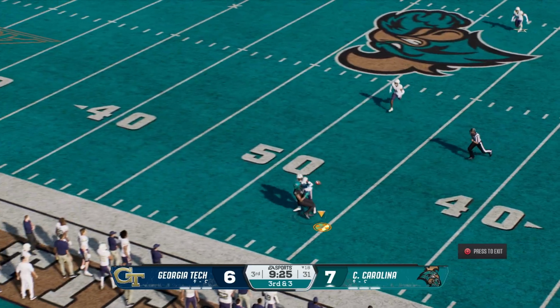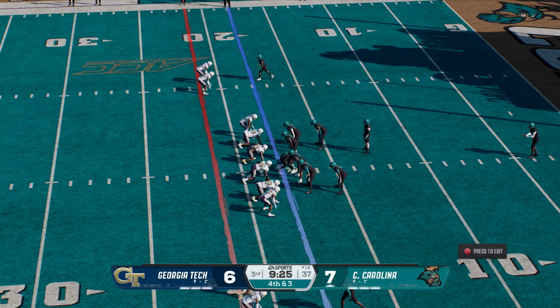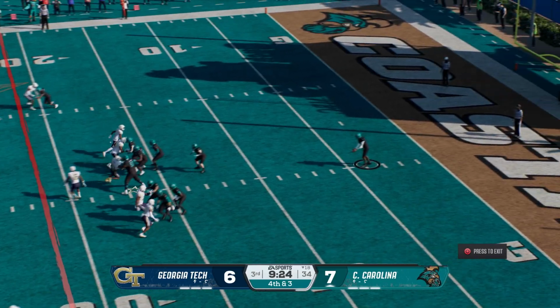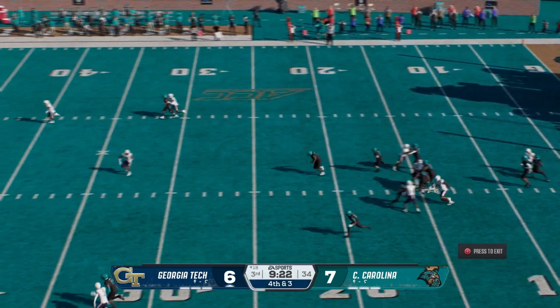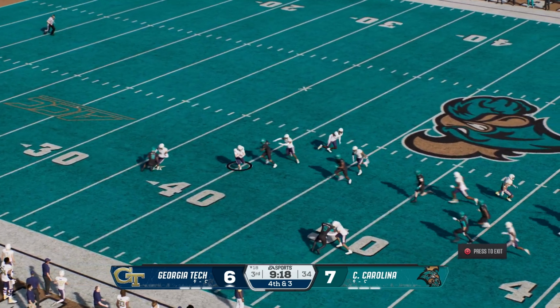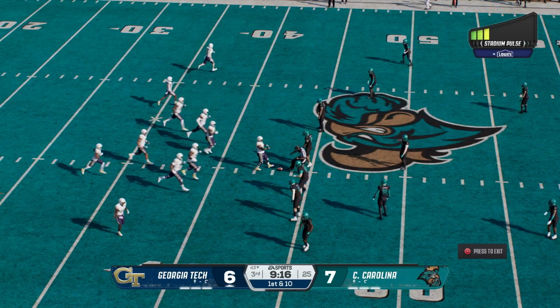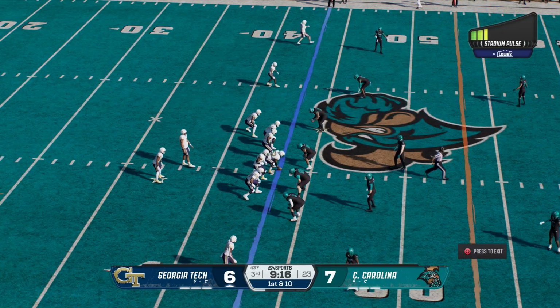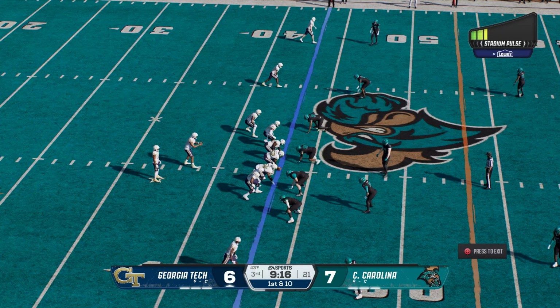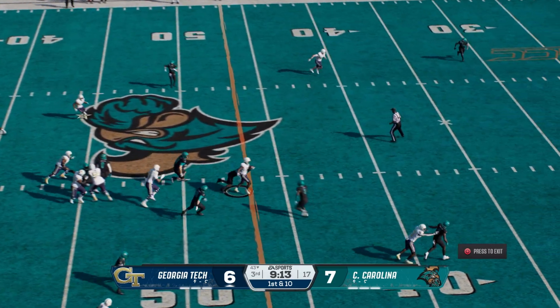He lobs one high down the left side. And it goes through his hands. Oh, he had an explosive play right there for the taking, but couldn't reel it in. Punt is on its way. No fair catches here, looking for room. And the returner will be knocked down. The Georgia Tech offense rolls back onto the field. They haven't really been able to light up this scoreboard, but putting points up would be huge here.